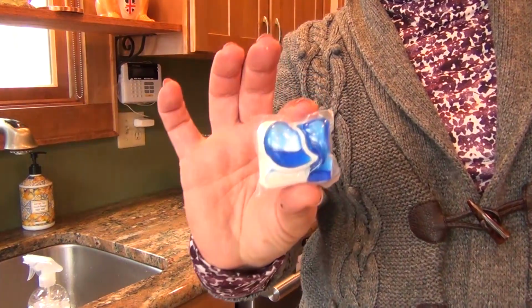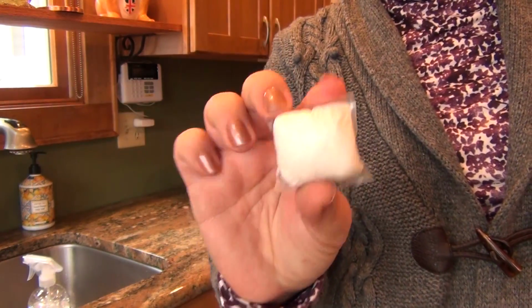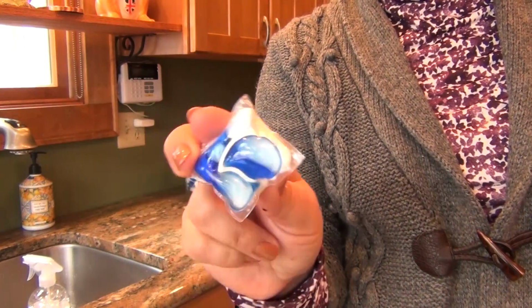These are the Cascade little pouches. I really hate them. I'm going to tell you why. You see that in the back? It's powder, okay? And then you get the gel in the front.